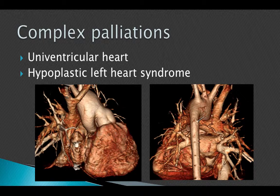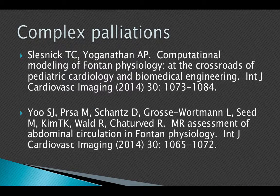Finally, complex palliations are present in people with univentricular hearts or hypoplastic left heart syndrome. These people are living into adulthood. There are two wonderful review articles in the International Journal of Cardiovascular Imaging that have been published in the last year, and I would recommend both of these articles.